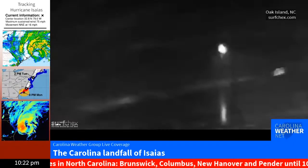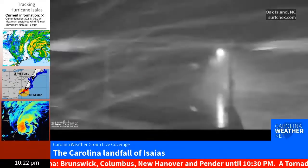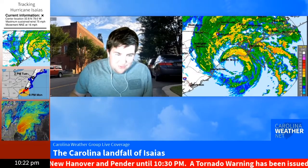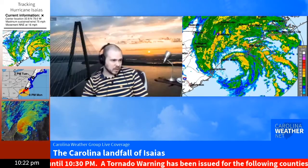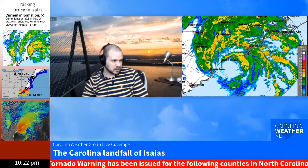Jared, you were talking about that 50, I think you said 51 sustained wind. That's almost severe thunderstorm criteria. I mean, just imagine 51 mile per hour wind. We know what it can do to trees in severe thunderstorms, and we're getting that on a consistent basis right now. Right, exactly. I mean, this is going to be with them for a little bit.